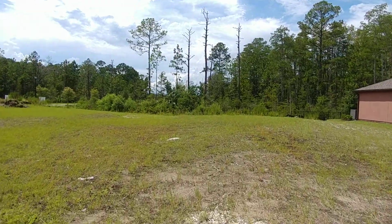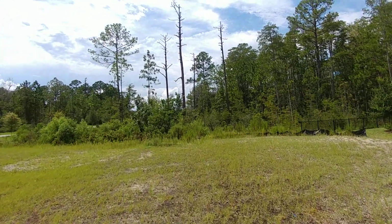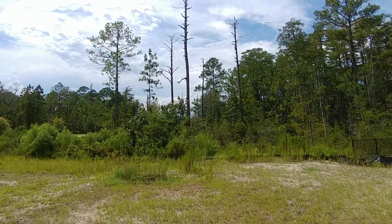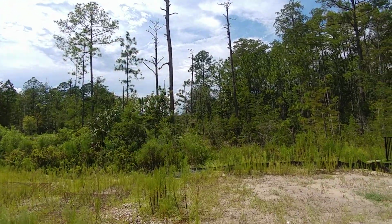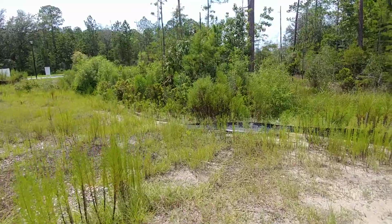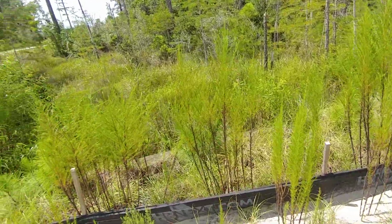I will tell you, compared to those other home sites, this doesn't have as many mature trees in the back. So it's going to be a little less private. There's also going to be more light that comes through. Okay, yeah, this is really good that we're back here.